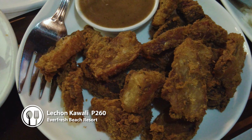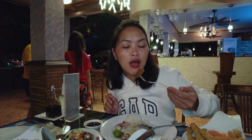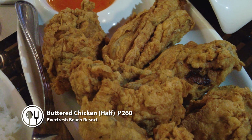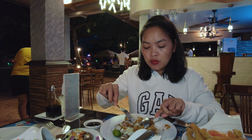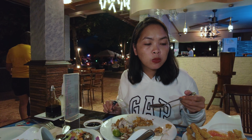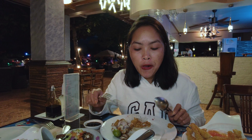This one, let's try the lechon kawali. Crunchy siya. Masarap din to, vinegar with garlic. So now we're going to try the chicken. Thigh part. Perfectly cooked. I like how they cook the chicken. Crunchy from the outside. Juicy inside. I like it.